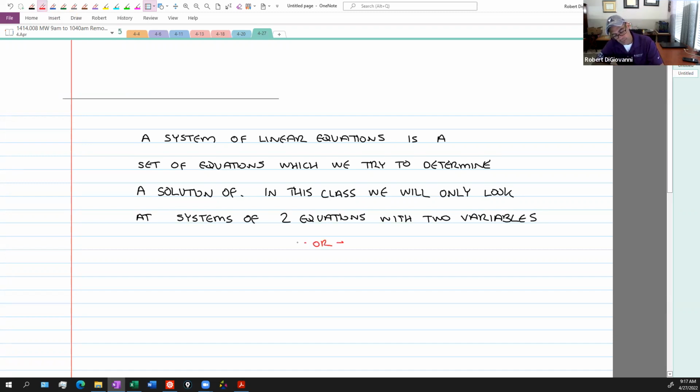Or three equations with three variables. Today, at least to start, we're just going to talk about two equations, two variables. So today is really about this scenario. And then we'll talk, if we have time at the end of class, we'll start getting into three, but I think we'll probably wind up next week talking about three.